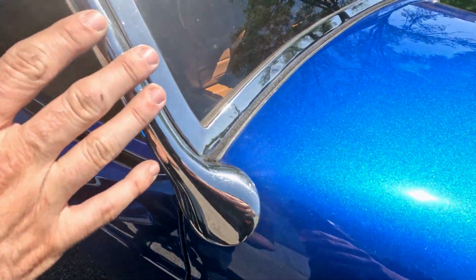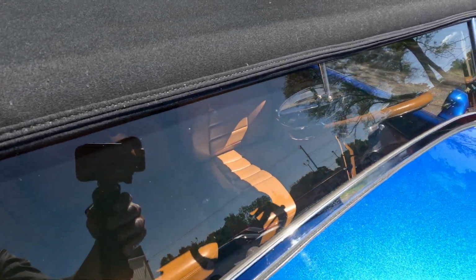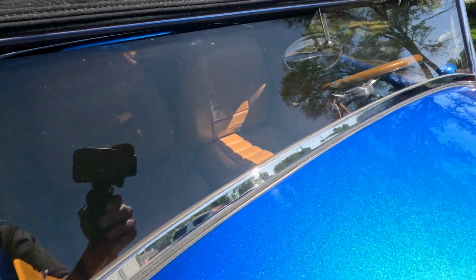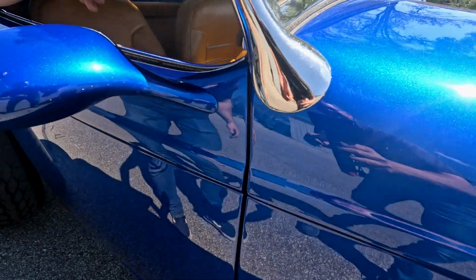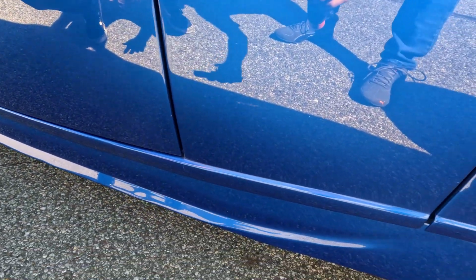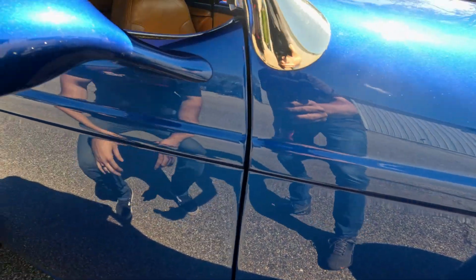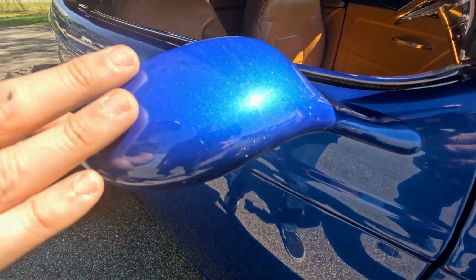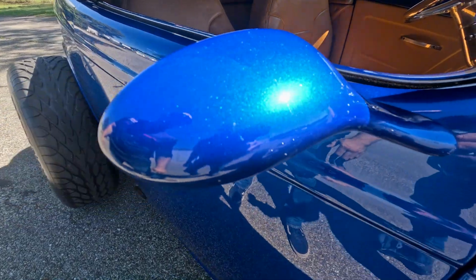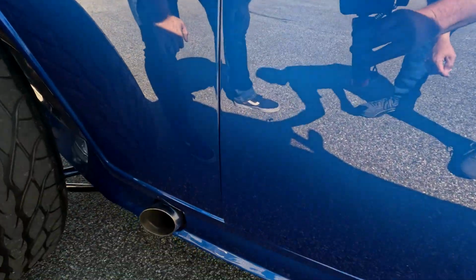Passenger side of your glass does have a couple bugs from our test drive, but other than that, and we will clean those off. Yeah, for sure. The bugs do not go with the sale of the car. But yeah, the passenger side of the car is in excellent condition. Not seeing really any defects. Your passenger side mirror is in excellent condition. The door is nice and clean, no real dings to note.